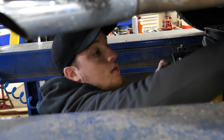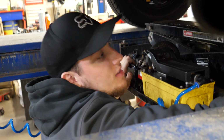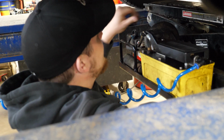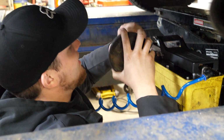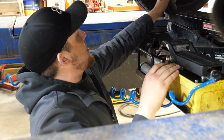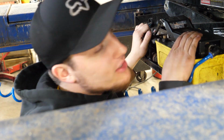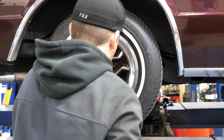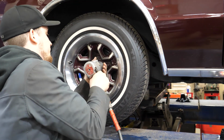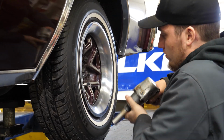Hey, Josh, you gotta tell me, just what are you doing to this Malibu? This and that. Putting some wheels on there, bud? Probably gonna be putting some wheels on it, yeah. What kind of wheels we doing? Oh, just some Visions and all. Oh yeah, your Visions on a Malibu. That's very nice there, bud. It's a nice deal.